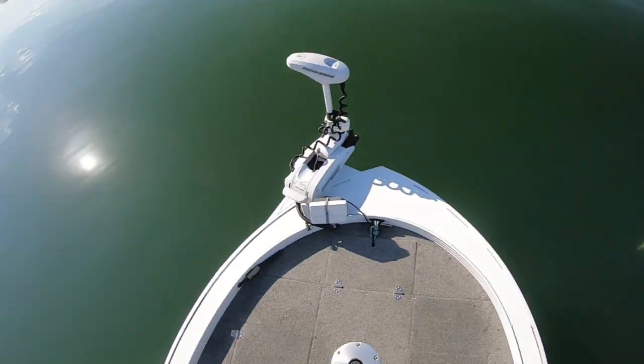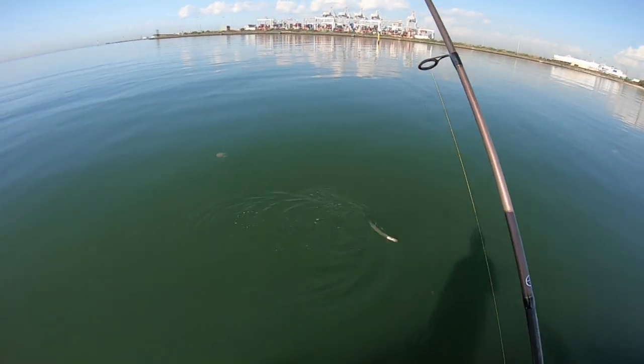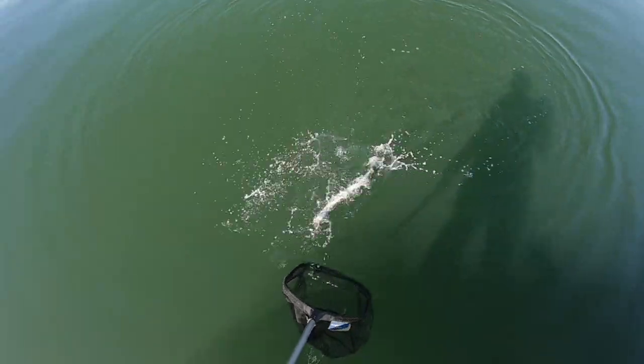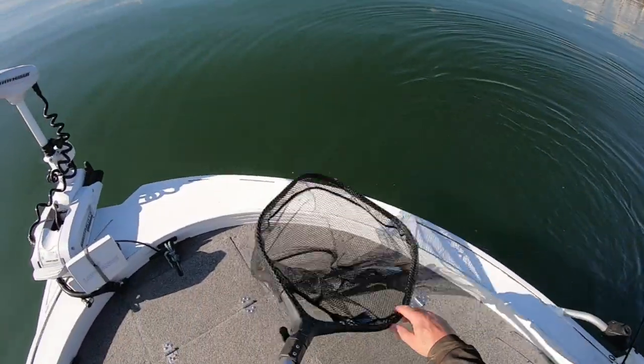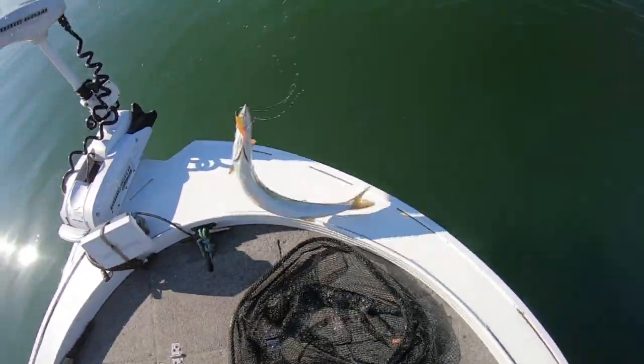Thing with this Laguna reel, it seems to have a bit of a sticky drag. I don't really like that. Smash that, swallowed it right down. That's the third snook. It's a good one. Oh shit.